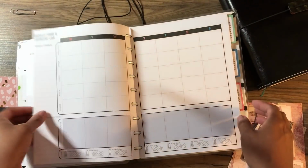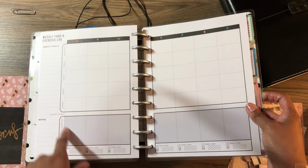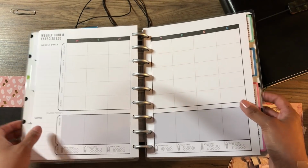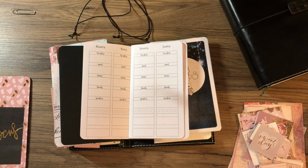Shaking the camera again for the gajillionth time. And then you have your week, you have a food log, you have your water, you have your exercise, your calories, your meals, your goals, and all of that. And it was just too much to keep track of. But I need to keep track of it. Like, seriously, need to keep track of this stuff.